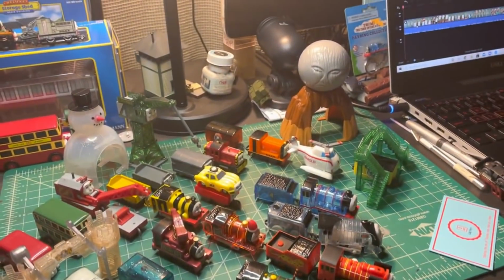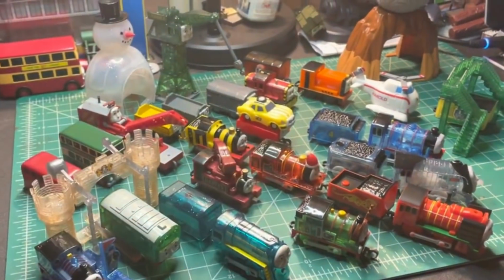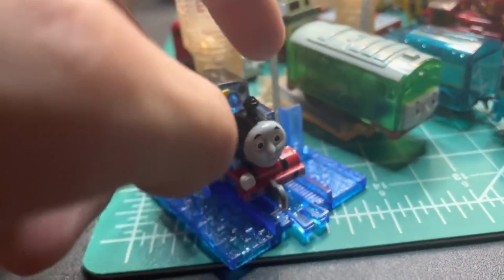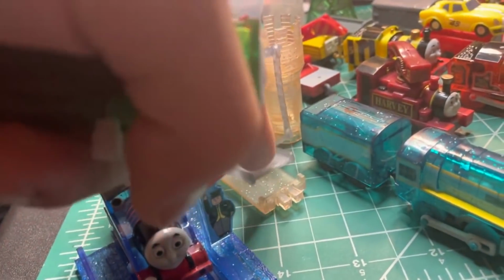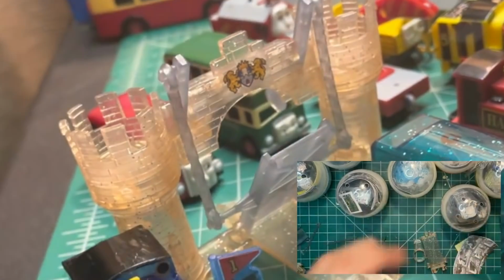Alrighty guys, so here is everything once it's all completed and built, and wow, there is a lot to go through here. First we have Thomas at this little goal area thing. This flips up and down to, I guess, let you know if the engines have made it. Here we have the sparkly Boko at Ulfstead Castle, and this is probably my new favorite destination just because, wow, even though it was really complicated to build.